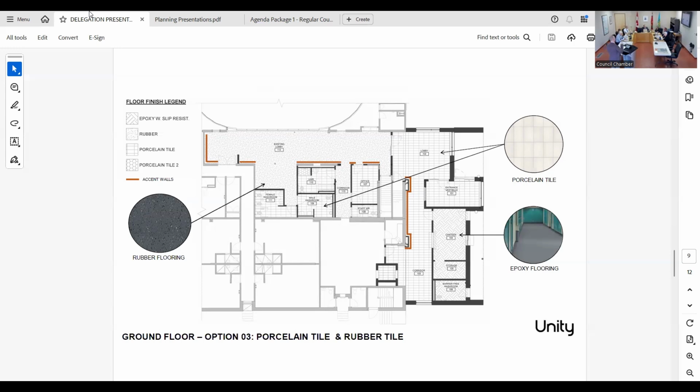The other piece to this option is the washrooms would have porcelain tile. So it's just the lobby space and corridor spaces where it would be the rubber flooring. So it reduces cost but still provides you rubber flooring as well.